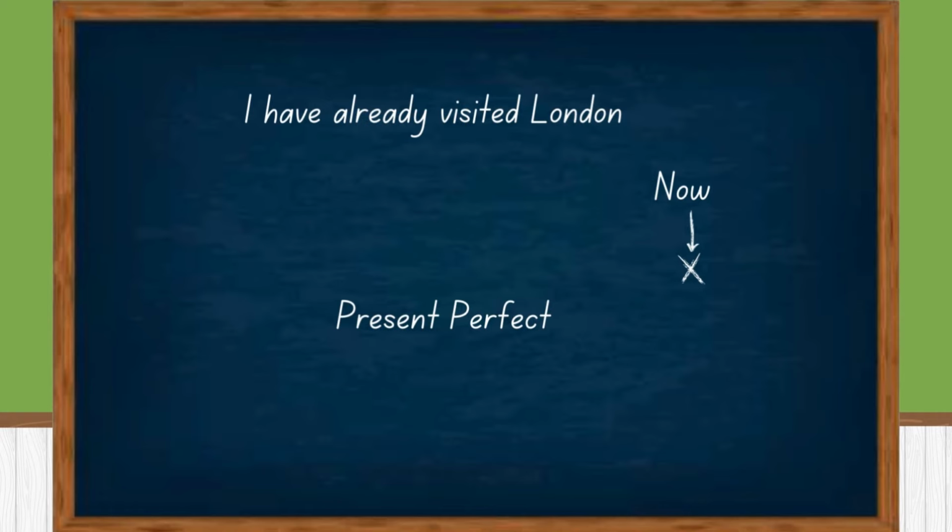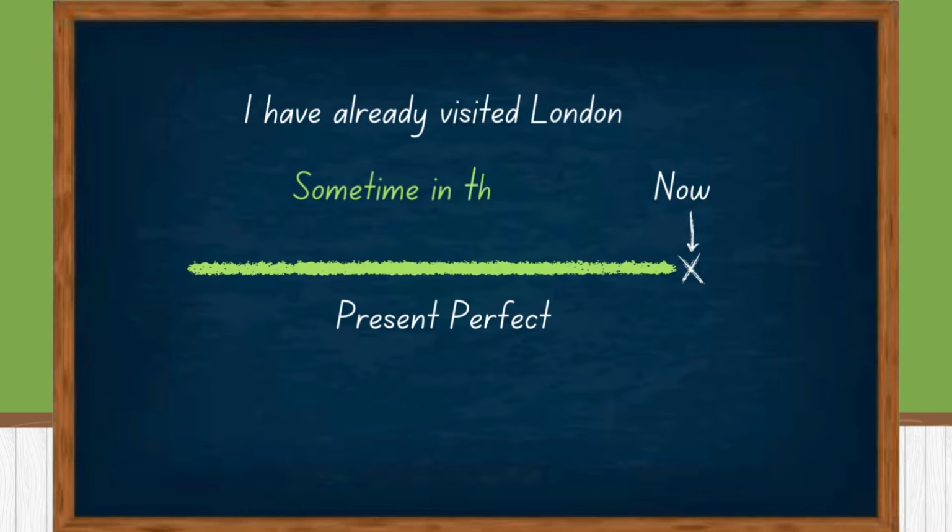Now let's look at the present perfect. I have already visited London. This sentence doesn't say when you went to London, right? That's because the present perfect is more about the experience or the result of the action.